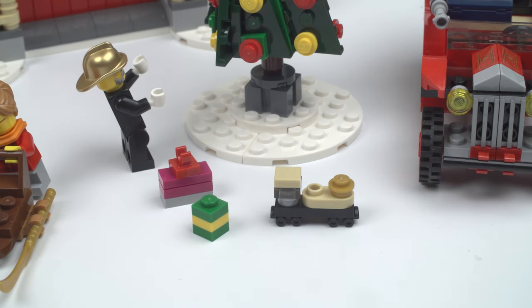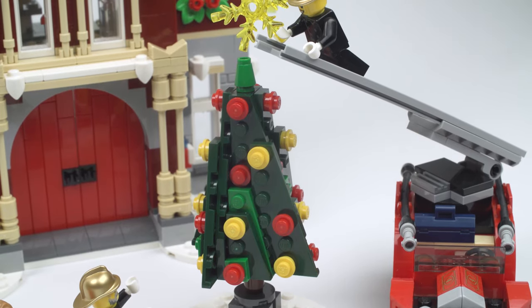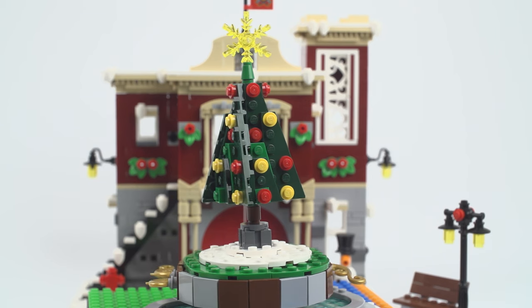And it has a little choo-choo train. It's cool. It's using little roller skates for the choo-choo train. That's neat. Nice Christmas tree. I think the Christmas tree size is good. It's not too small and it's not huge, but it's just right, I think, for this kind of display. It's repeated on all four sides. It's very simple to put together.